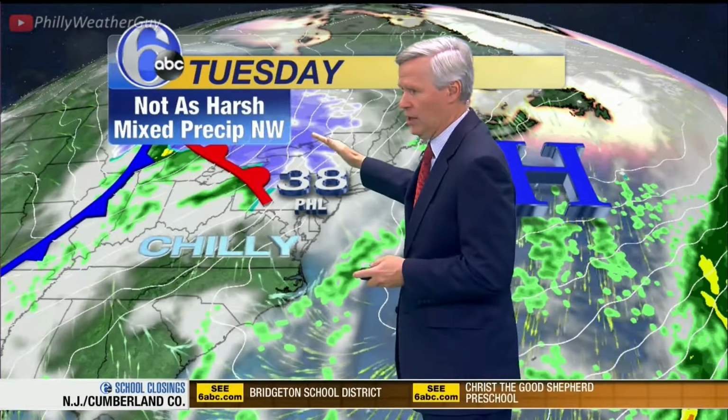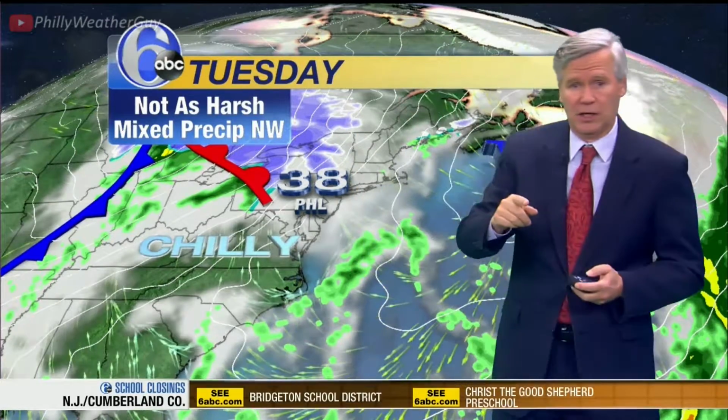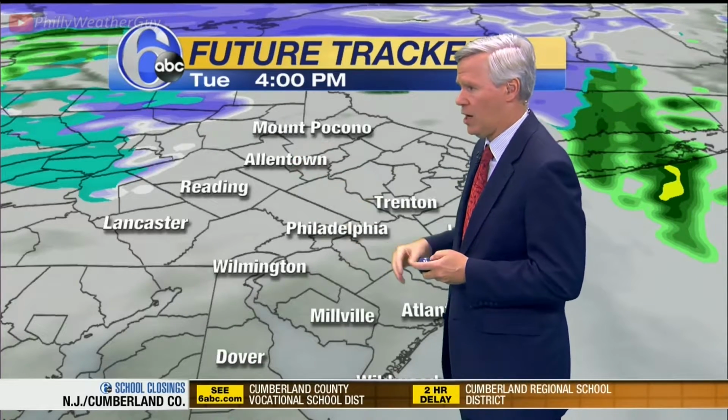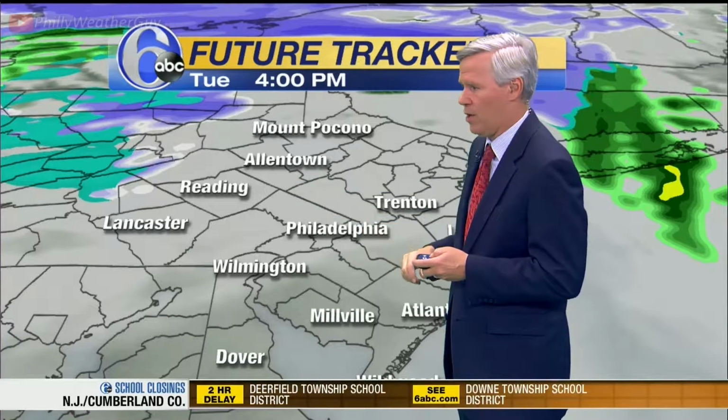However, as that front pushes through, it is going to produce some precipitation up north, and in northern suburbs initially, it will probably still be below freezing at the surface, and that means the potential for some frozen precipitation. What kind? Well, let's take a look. By 4 o'clock, we're probably still dry. Anytime after 3 or 4, I'd be careful of this.